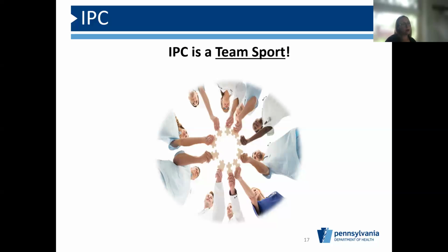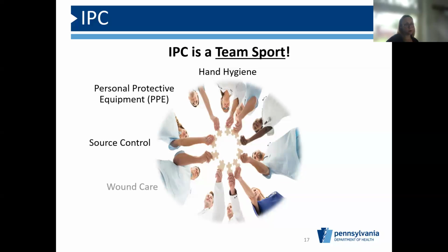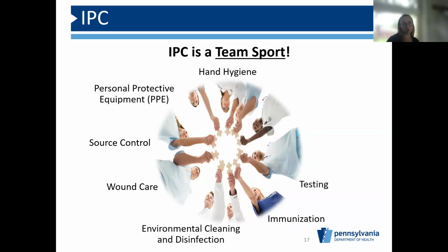Now, we know what it is, we know how to recognize it, but how are we going to prevent sepsis from occurring? Ultimately, we prevent sepsis by preventing infections. And we always say on Project Firstline, IPC is a team sport. There is no one individual who can be responsible for the entire infection success of a facility or a program. Everybody that enters your facility at any given time is an infection preventionist by performing hand hygiene, utilizing source control, vaccinating. Those are all things that we all do on a regular basis to prevent the spread of infections. And we use all of those to prevent sepsis.